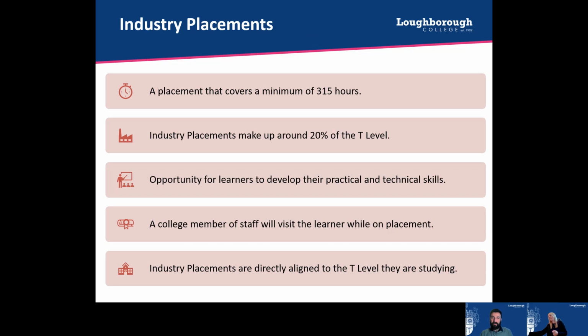So what I want to talk about is the industry placements, which Stacey's mentioned as part of T-levels. This is a really exciting time for both learners and employers to get involved with this. Industry placements cover a minimum of 315 hours. A learner would need to complete this placement across the 2 years in order to pass their qualification. It makes up around 20% of the T level, and it's a great opportunity for the learner to put what they're learning from their course delivery into practice as well.